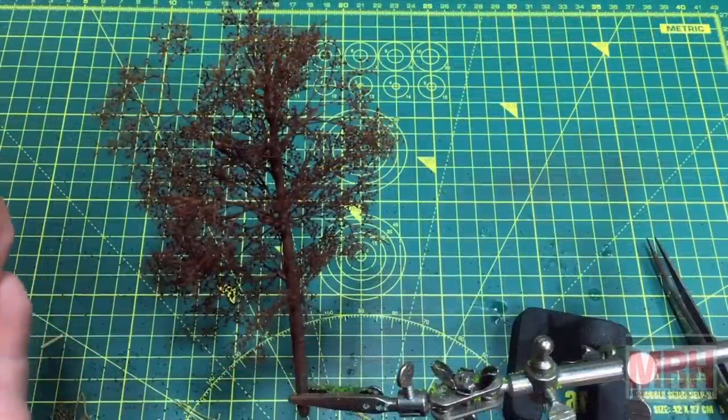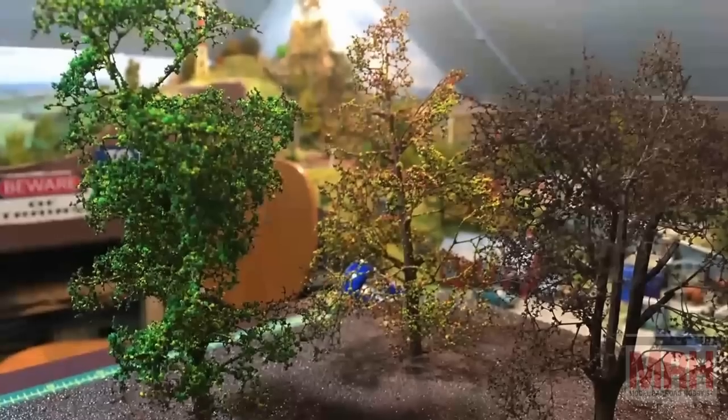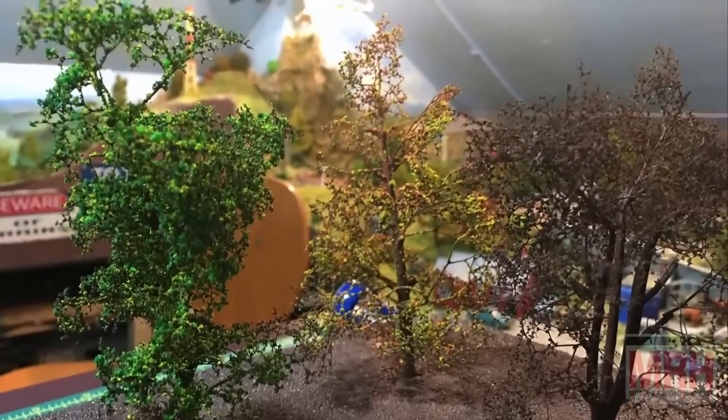If you have a winter layout, that's no problem whatsoever. You can use these armatures as built in this video with a dusting of snow, and you've got this great deciduous tree just ready to plant on your winter layout. You can do them in an autumnal glow, mimicking a tree whose leaves are about to fall. Or you could go for the blossom of spring or the full bloom of leaves in the height of summer. It's entirely up to you.